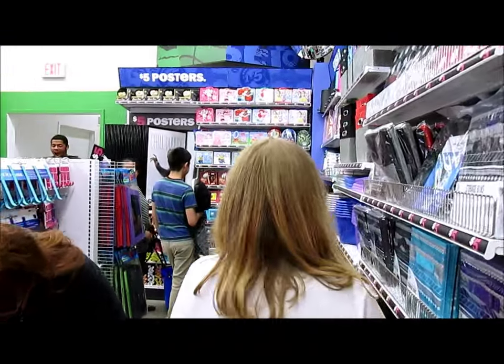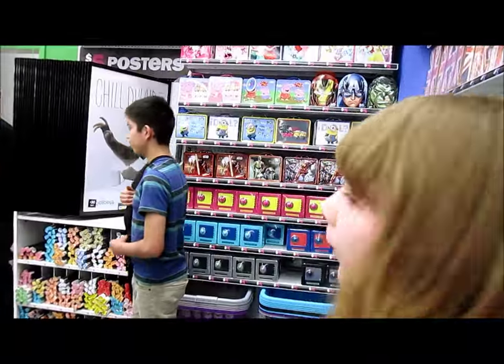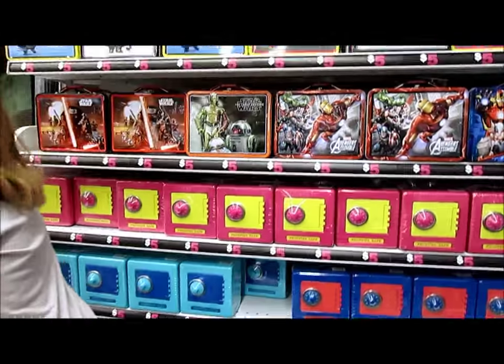Okay. Oh, the tins are back there. You see any good tins? I always have to look at the tins. Oh, they have Peppa Pig tins now. Look at that. Peppa Pig is everywhere. Okay, I'm going over to posters because one time I found a Gravity Falls poster. That's right. You did, didn't you? Found a Gravity Falls poster here before.